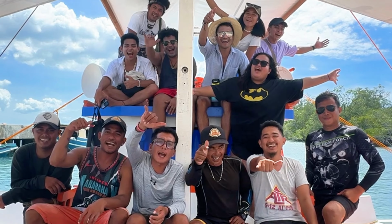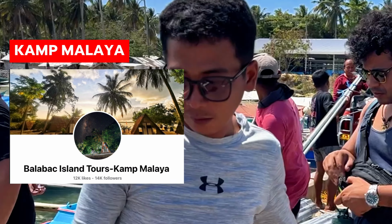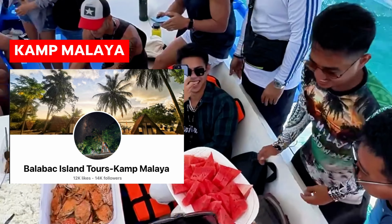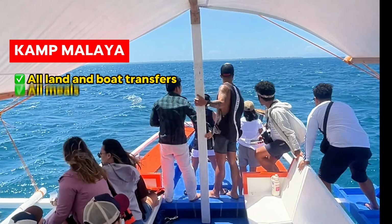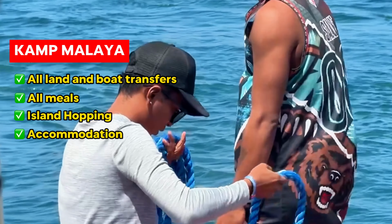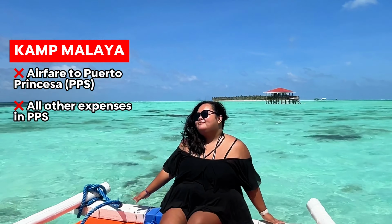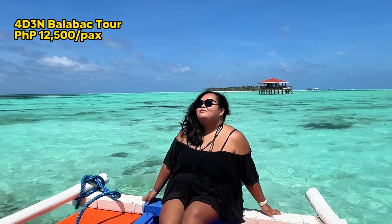We booked our tours via Kamp Malaya. They take care of everything to make sure your trip is as comfy as possible. It's inclusive of all land and boat transfers, food, island hopping, and accommodation. It basically covers everything. The only thing excluded is your flight to Puerto Princesa. This tour package cost us 12,500 pesos per person.